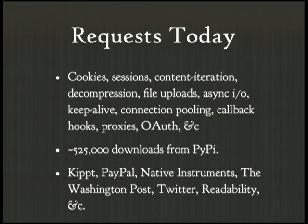Today it supports cookies and sessions. It has content iteration, so you can iterate over your content as you're downloading it, so you don't have to have it all in memory. It'll automatically decompress zipped responses. You can do file uploads. It has an asynchronous module with built-in keep-alive and connection pooling support. It has callback hooks, proxies, OAuth, all kinds of stuff. It's been downloaded over 500,000 times. I gave this presentation a couple of weeks ago, and it was 400,000. I haven't plotted the graph exactly, but it's pretty crazy. A lot of really major companies use it, and I'm very thankful for that.